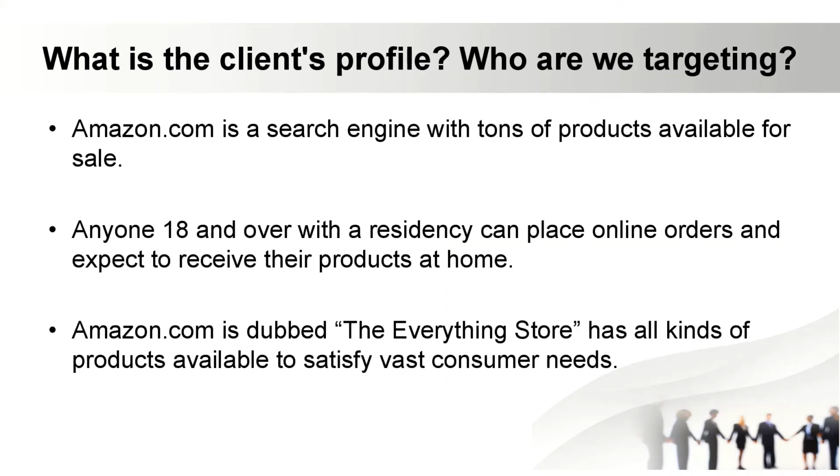What is the client's profile and who are we targeting? Amazon.com is a search engine with tons of products available for sale. It is an e-commerce and marketplace. Anyone over the age of 18 with a residency can place orders online and expect to receive their products at home. If you are, for instance, a small business owner, you may want to set up a PO box to have your products shipped at a local facility for you to pick up. Amazon.com is dubbed the everything store because it has all kinds of products available to satisfy vast consumer needs.